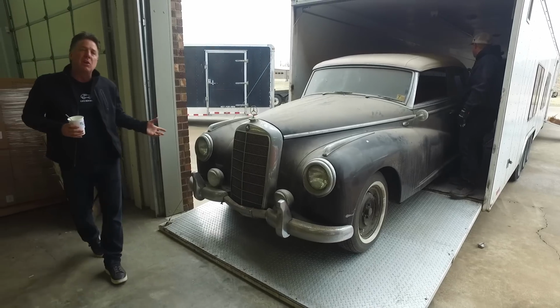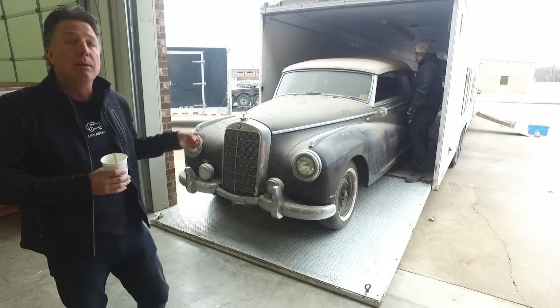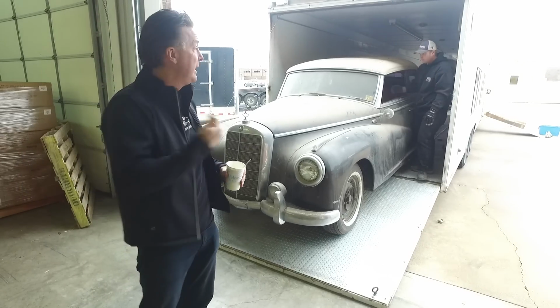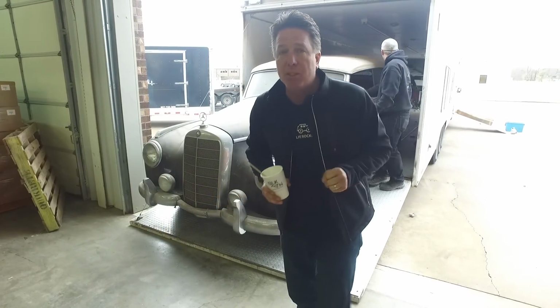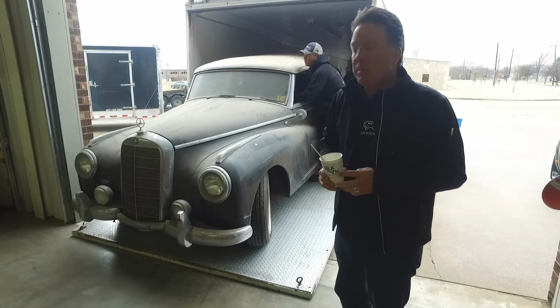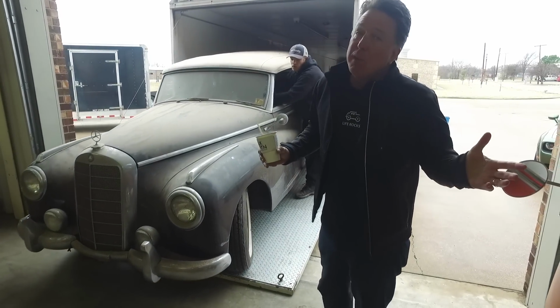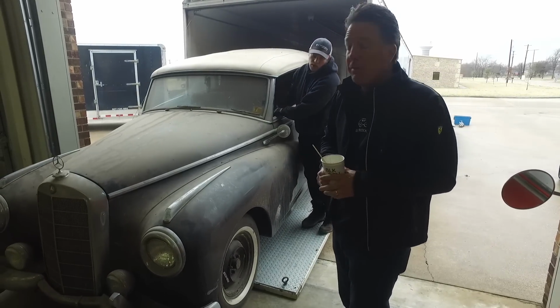So to get one of these cars in 1953, which is a 1953 Mercedes 300 Series Cabriolet, you really had to be somebody. There was only 181 of these built for the world. Many of these were built for royalty or very famous people. I don't have the paperwork in this car, so I don't know who it was built for. It'll get researched and they'll figure it out.